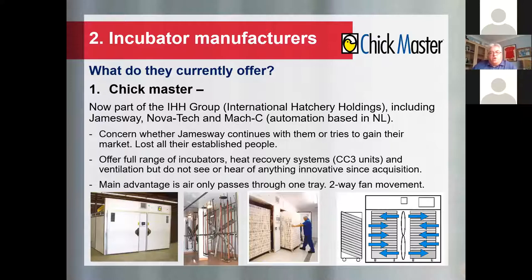So just a little bit about each manufacturer, what they offer, and some of their products. Starting with Chickmaster, it was acquired by the International Hatchery Alliance Group, which includes Jamesway, Petersime, Novatech, and Maxi, which is an automation company in the Netherlands. The concern is whether Jamesway continues with them or tries to gain their market, because Chickmaster has lost all their established staff, especially in Europe, over the last couple of years. They offer a full range of incubators. They have very good heat recovery systems, these standalone units called CC3 units, and ventilation. But we don't see or hear anything innovative since its acquisition.